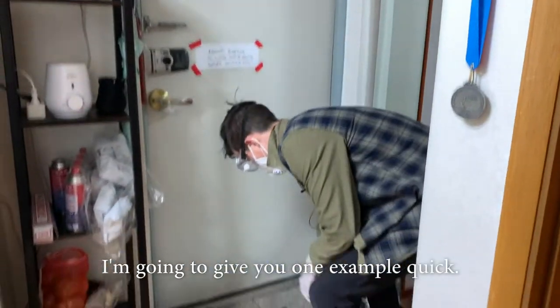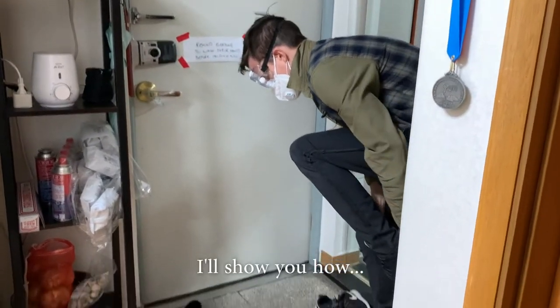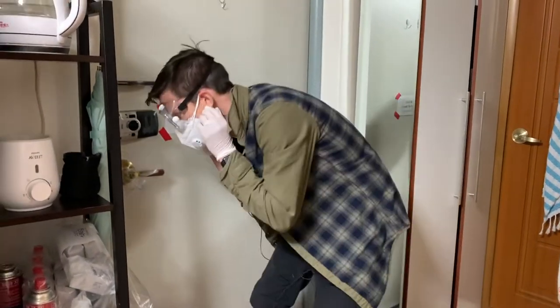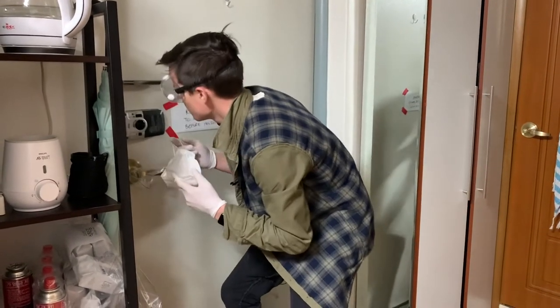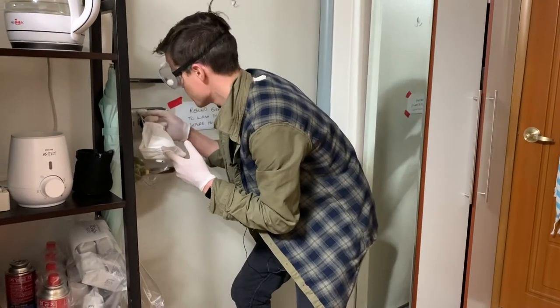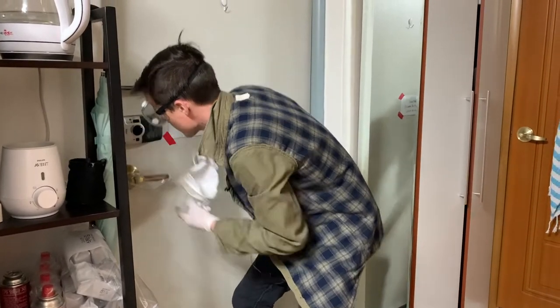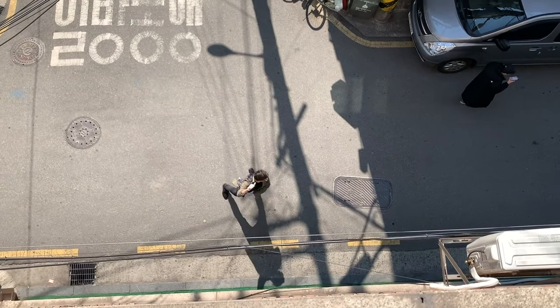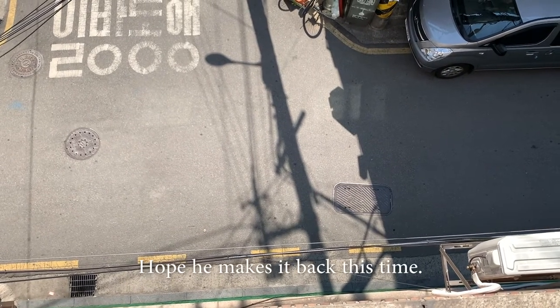I'm going to give you one example quick. I'll show you how you can do this. It's possible. We need to cover this in plastic later. Hope it makes effect this time.